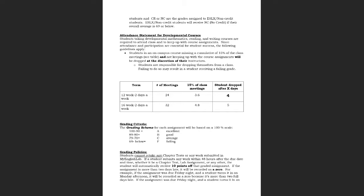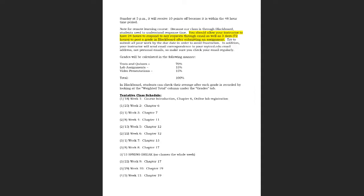And last semester, everybody did really good with this. I think 1 or 2 people were late on maybe 1 assignment. But other than that, we got in a good rhythm and it was simple.